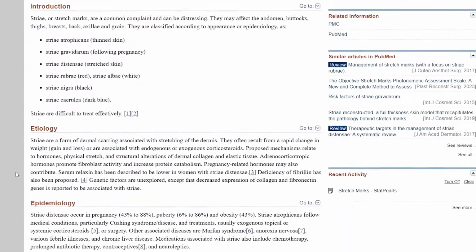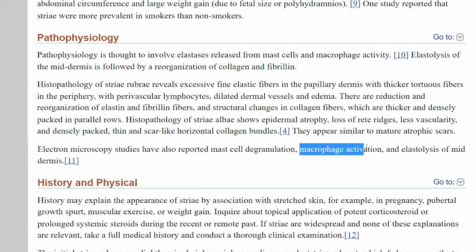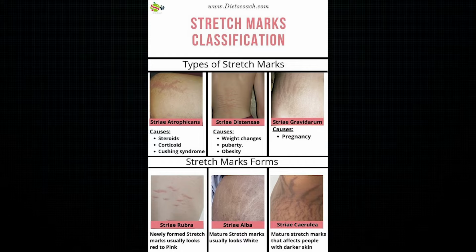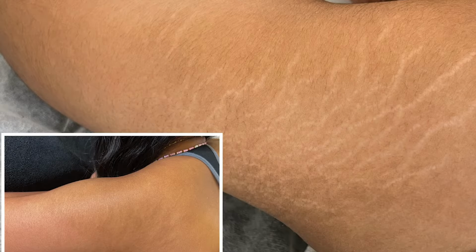And when you dive a little deeper into the skin, there are 3 things going on that are causing it. 1, reported mast cell degranulation. 2, macrophage activation. And 3, elastolysis of the mid dermis. And when they first appear, they tend to be red, purple, pink, reddish brown, or dark brown depending on your skin color. You're going to feel them slightly raised, and sometimes they can be itchy too. And over time, you will start to see the color fade and the narrow bands start to sink beneath your skin, but you could still feel them.